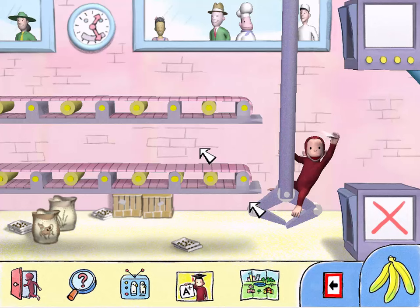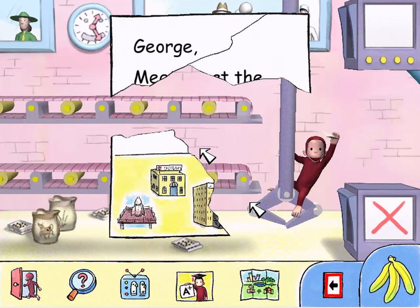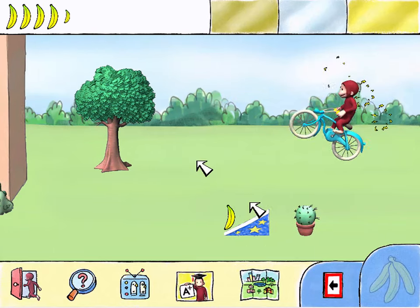Look, George found another piece of the note. Three down, two to go. George got on his bike and rode through the city. Can you help steer him?